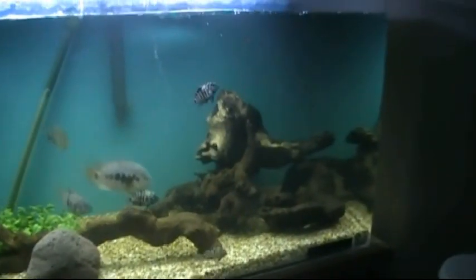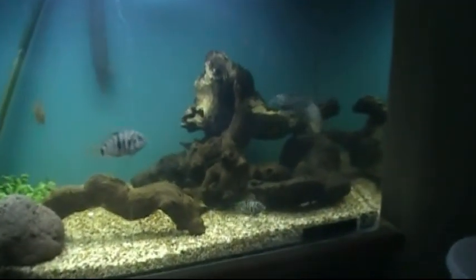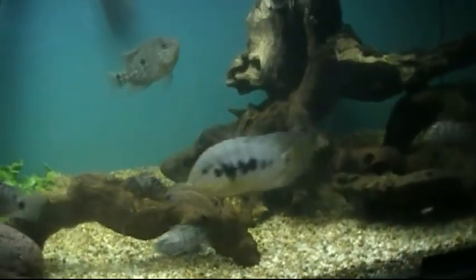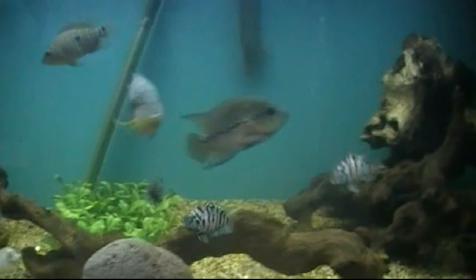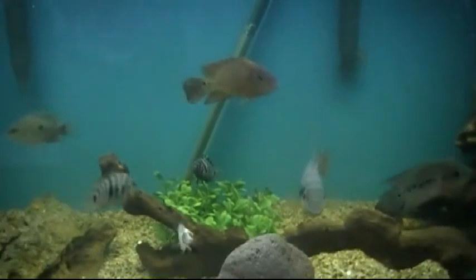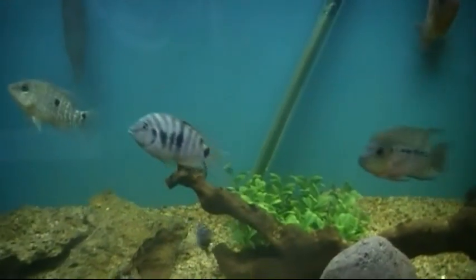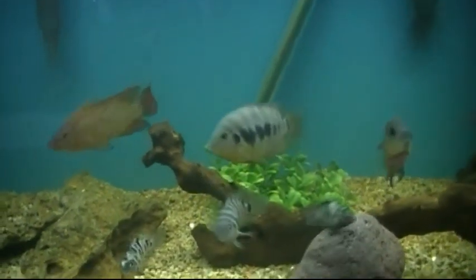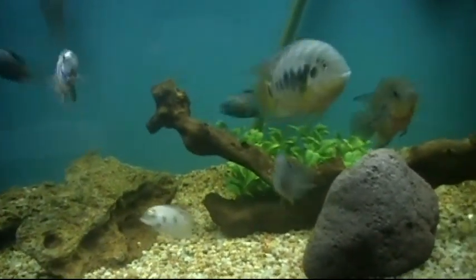There's also a couple of bristlenose in that wood mess. And a festae that I've got in there just growing out with the cons for now. But that's the female and the male right there in the middle. This is not doing it justice on the yellow coloring.